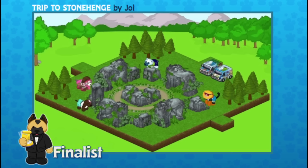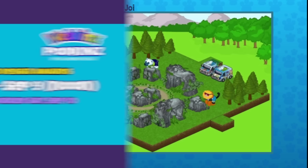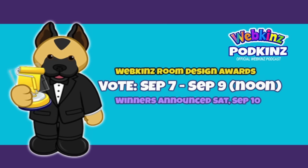It's great. Absolutely. And I should mention as well that even though the stones aren't set out in a perfect circle, they've used the Campkins trail tiles there in the center to create a perfect circle. So it really adds to the illusion and reinforces that this is Stonehenge in a circular design or layout. Great job, Joy.